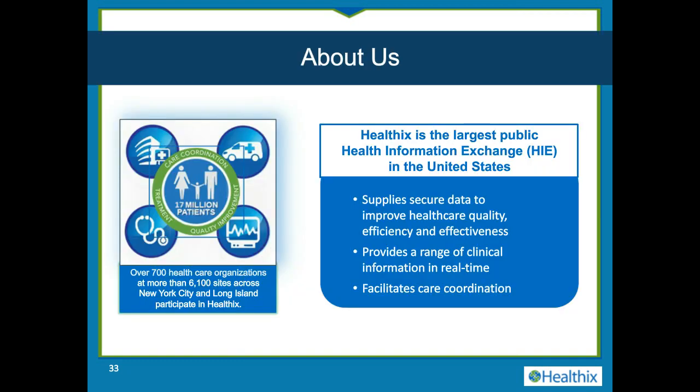On the next slide, we show 17 million patients. So we have 17 million patients or members that we work with who have had recent data over the last couple of years. We work with over 700 healthcare organizations, and the territory we typically cover is New York City and Long Island, which covers over 6,000 individual healthcare sites. So a lot of data coming in from a lot of different organizations.